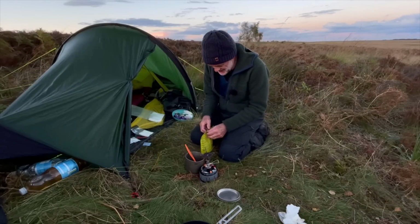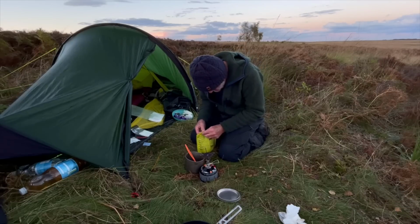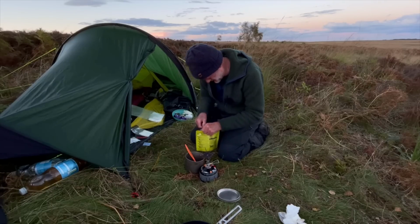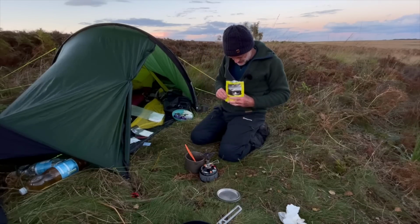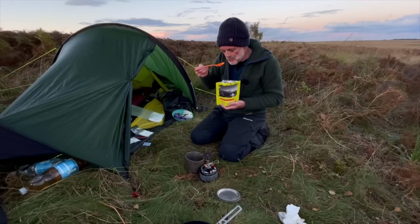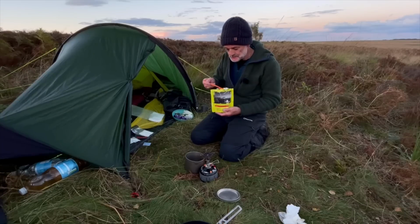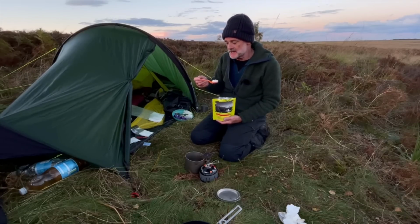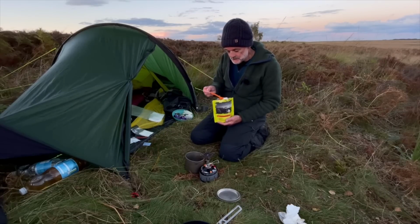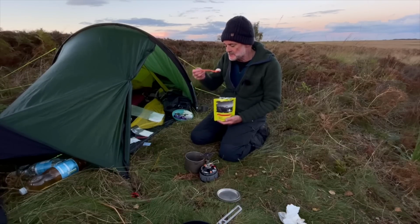Right, time up. It's had its 8 minutes. Let's have a look. Rice pudding with strawberry. It's nice. It's sweet tasting. It's warm. And it goes nice after the tagine. So yeah, very good, very good.